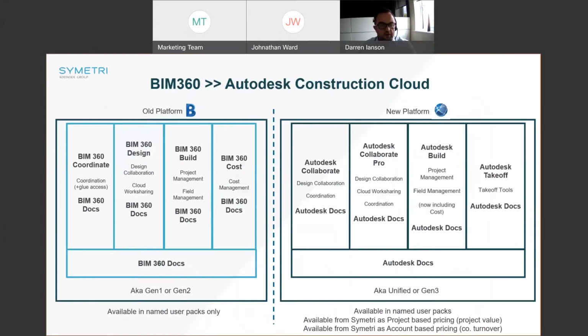So for those of you who don't know, Autodesk have recently changed the branding and wording around the technologies. And I think I just want to spend a bit of time explaining the commercial differences between BIM 360 and Autodesk Construction Cloud. On the left is the previous product stack of BIM 360. You might have heard this called Gen 1 or Gen 2. And on the right is the new stack, otherwise known as the Unified Platform or Gen 3.